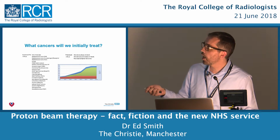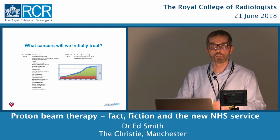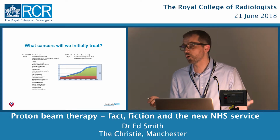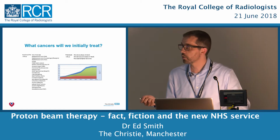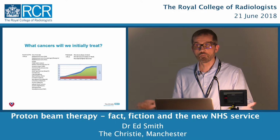This is a representation of our ramp up. We're not going to open all guns blazing, all gantries, starting treatment at the same time. We'll open with 2 gantries. That affords us a little bit of flexibility. If we have an issue with one gantry, we can use the second one. But paediatrics and teenagers when we open.